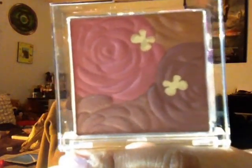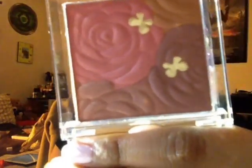This is what it looks like. This one doesn't have the name at the back. It looks pretty cool. There was this one and the other one, but the other one was too pinky for my taste, so I decided to get something like this.